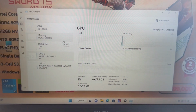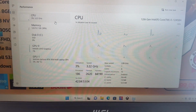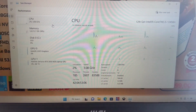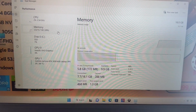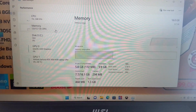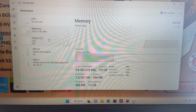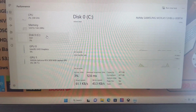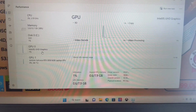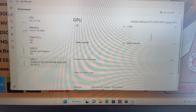Processor: Intel Core i5-12500H 12th Gen processor. RAM: 16GB DDR5 4800 MHz. Storage: 512GB NVMe M.2 SSD. Graphics: NVIDIA GeForce RTX 3050 laptop GPU, 6GB GDDR6, up to 1550 MHz boost clock, 60W maximum graphics power.